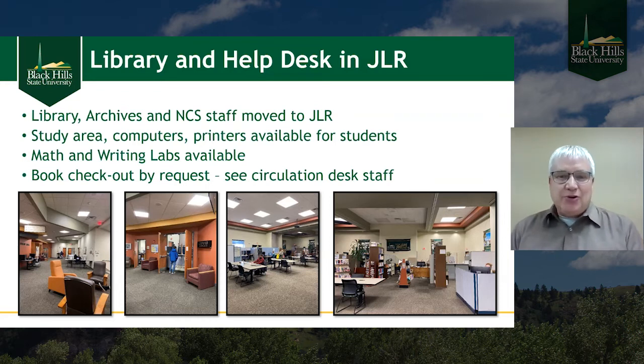So this shows where the library folks went, which is to the JLR. I'd like to thank Jane and Dan and her staff for accommodating us, moving the library over there into the student union. You can see that we have tables and computers set up inside the JLR and in the lobby area outside the JLR for students to gather. Next, please.